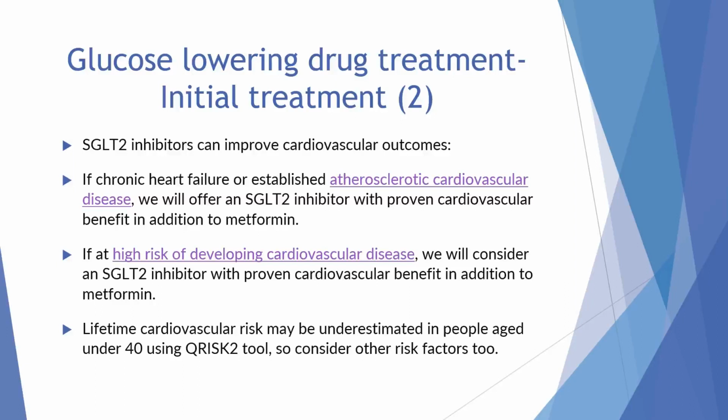To assess whether people are at high risk of developing cardiovascular disease, it is recommended to use the QRisk2 tool for adults with type 2 diabetes. We need to be aware that lifetime cardiovascular risk may be underestimated in people aged under 40 using this tool, so we need to consider other risk factors too.